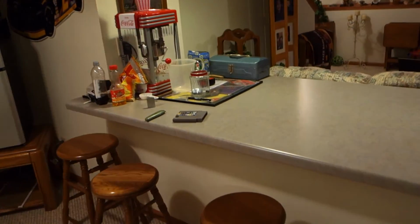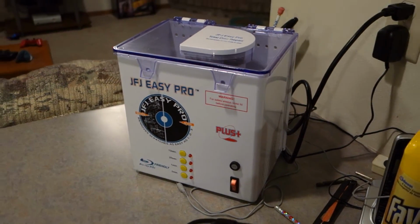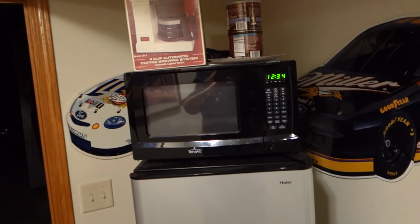And here is basically my work area. And here is the JFJ Easy Pro, where I used to buff all my games out. And I'm sorry if you heard a loud noise in the background of my video. It's this thing because it's so loud. And I also got a microwave.